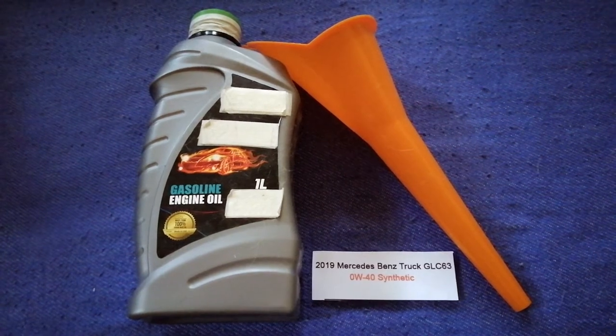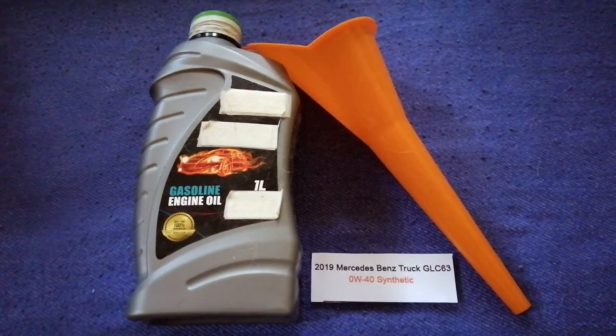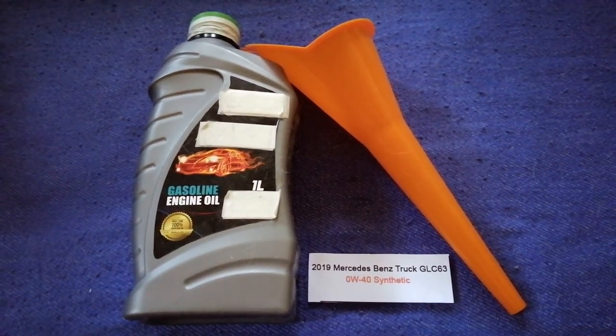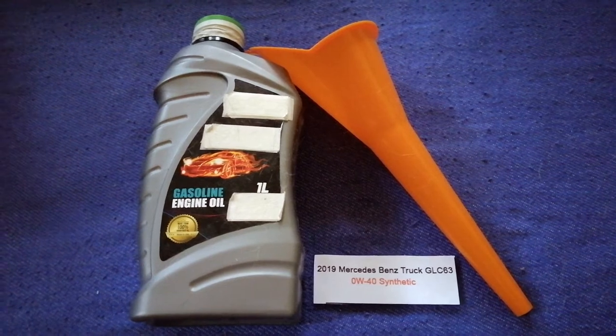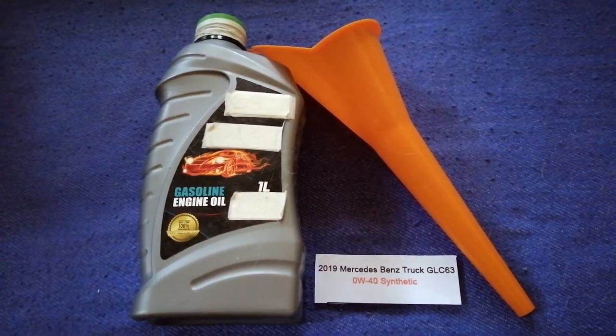You can change your oil as often as every 3 months, or you can ask your mechanic for the recommended oil type and frequency of changing your oil. So once again, the oil type for the 2019 Mercedes-Benz GLC63 is 0W-40 synthetic.